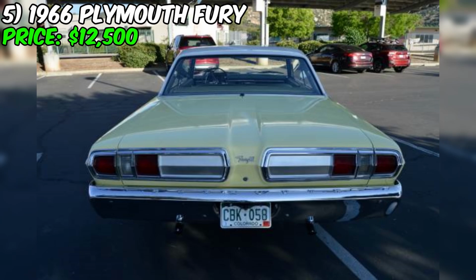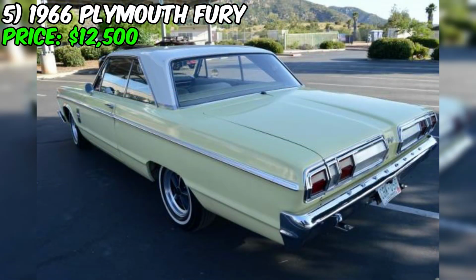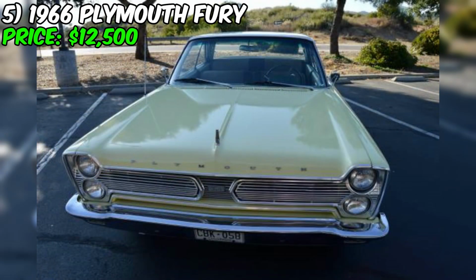All in all, this 1966 Plymouth Fury seems like a solid choice for anyone who loves classic Mopars. With its powerful engine upgrades, disc brakes, and overall good condition, it's the kind of car that could be a real head-turner at any car show or cruise night. The fact that it comes with original details like the jack, spare tire, and fender skirts is just icing on the cake.